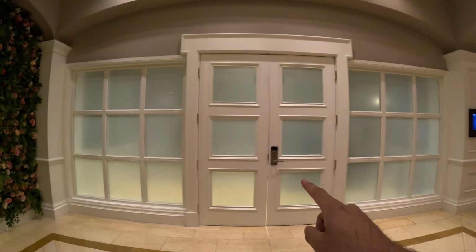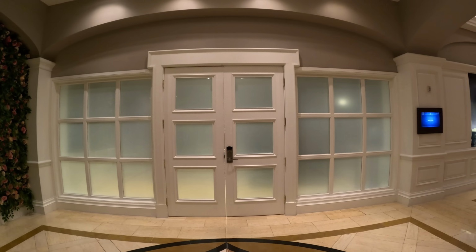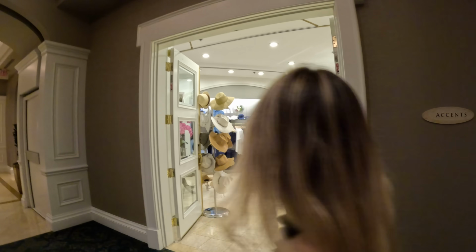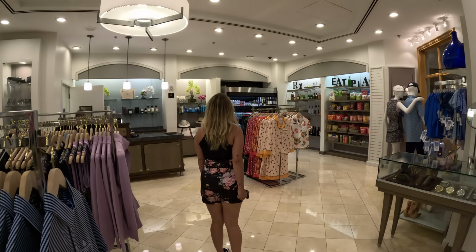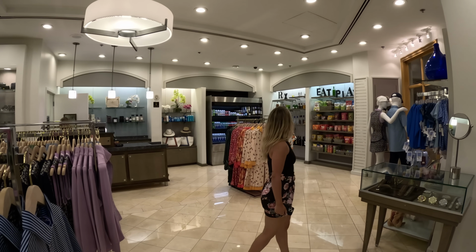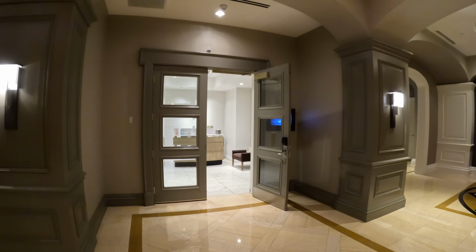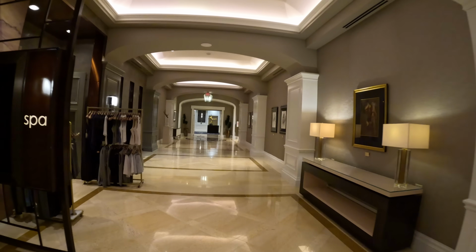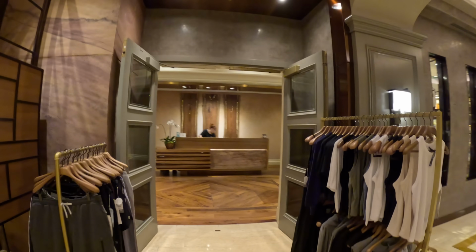What's this? This says it's the Palm Room. This is another kind of meeting room, conference room type thing. Store, essential shop. Let's pop in. Why not? Everything Four Seasons branded, pretty much. This is the med spa. I think that's where you get IV drips and stuff like that. This is the actual spa right here.